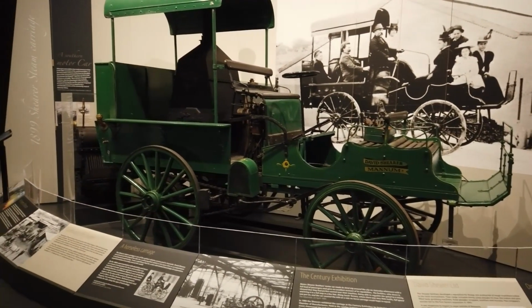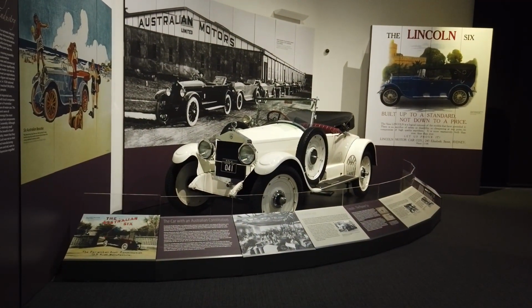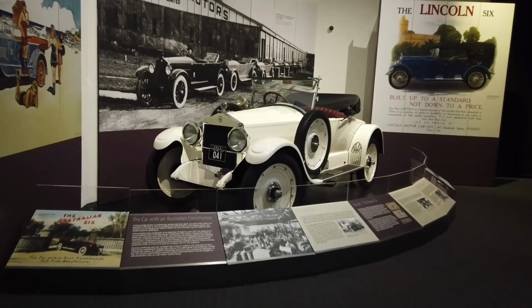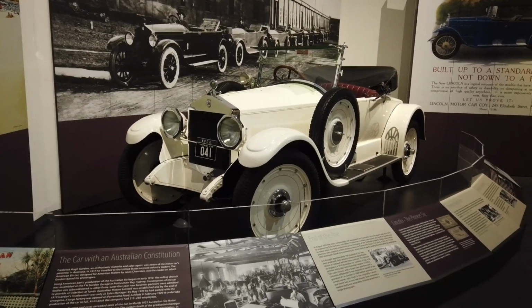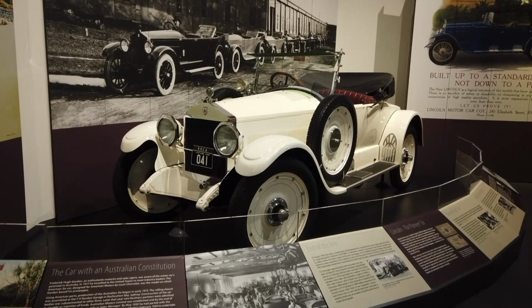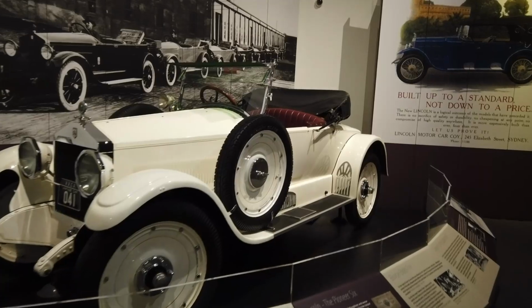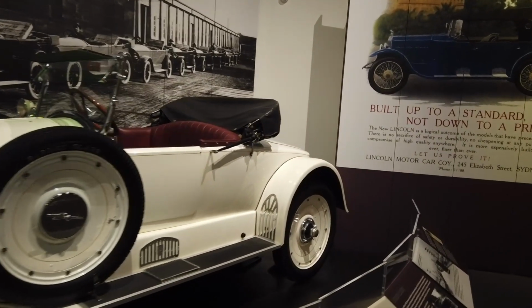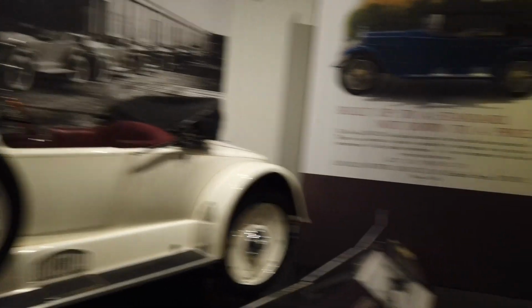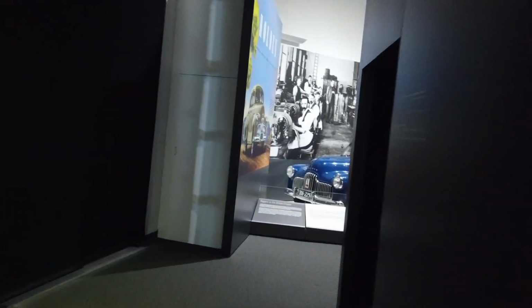And I've decided that the car I like the most, even though there's some fantastic cars, that's my favourite. Nice convertible. I don't mind it being white. I think that looks just terrific. I could see myself cruising down St Kilda, along Beaconsfield Parade maybe, along the beach road, down to Ricketts Point for a cup of tea. That is just lovely. So we come around to this side.